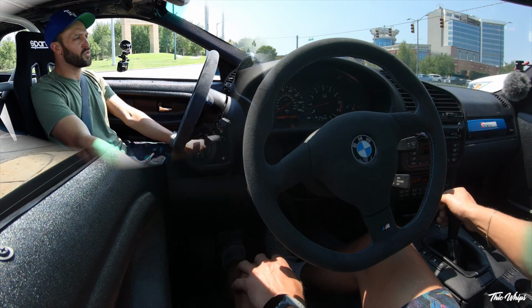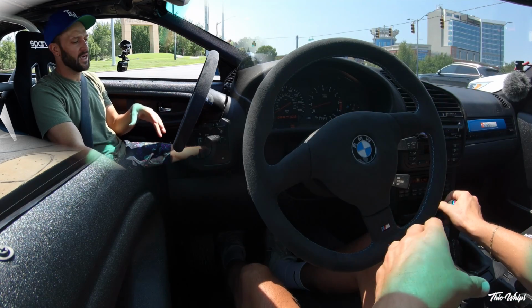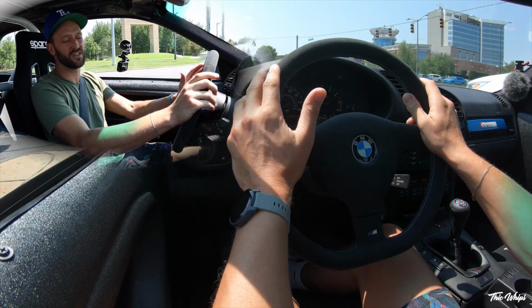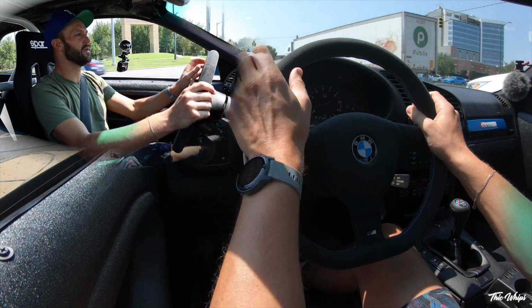You got to put on like a 328 or 325 clock spring in order to make it adapt to the Sparco wheel on the M3. So you can make that work, but it's just nice to be able to have all the functions with this wheel, you know what I mean? Like a little more of an OEM setup, but it's good, man.